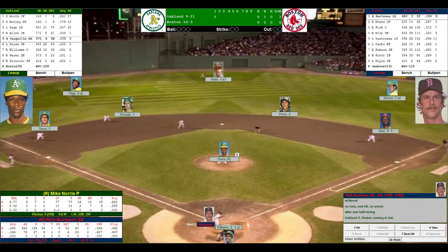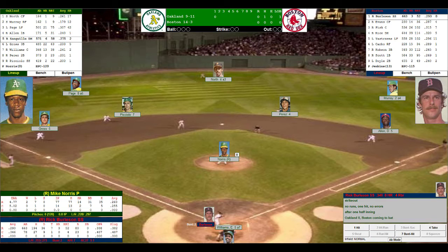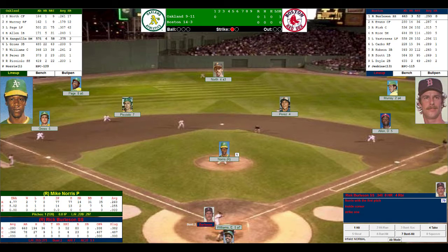So, Rick Burleson's on at the plate. Right-handed batter. Shortstop is hitting .346, no home runs, and 4 RBIs in the retro season. In actuality, he hit .293, 3 homers and 52 RBIs. He'll be taking. Here's the pitch by Norris. Strike 1. Norris gets that off-speed pitch in there, hits the corner. No balls, 1 strike. 1-1 count.